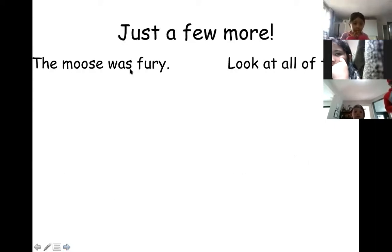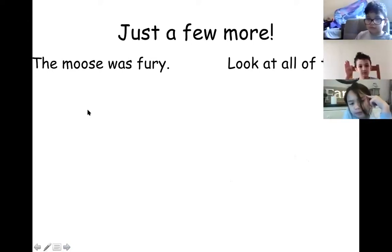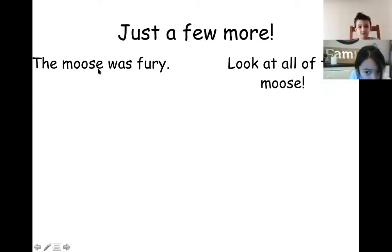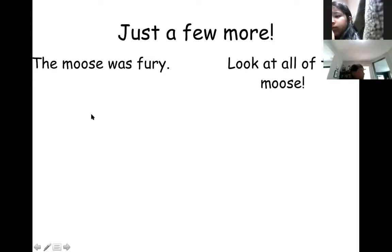The moose was furry. Look at all of the, what do you think would be the plural for moose? You can think for a second. Isaiah, what do you think? Moose. Let's see. Yep, so it stays the same. So the words that we've learned so far that stay the same are fish, moose, sheep, deer. They don't change with plural and singular. Good, Isaiah.